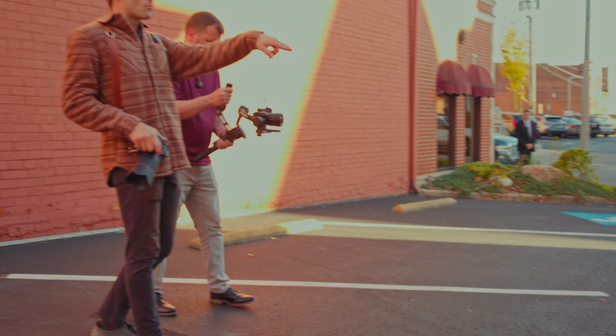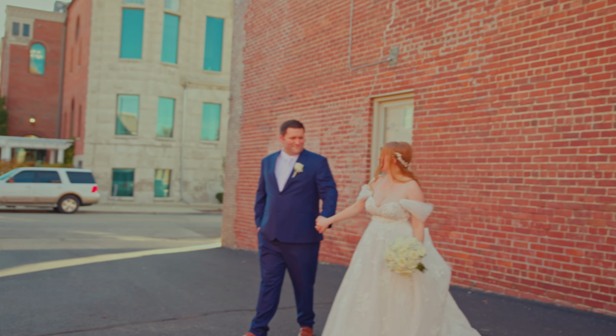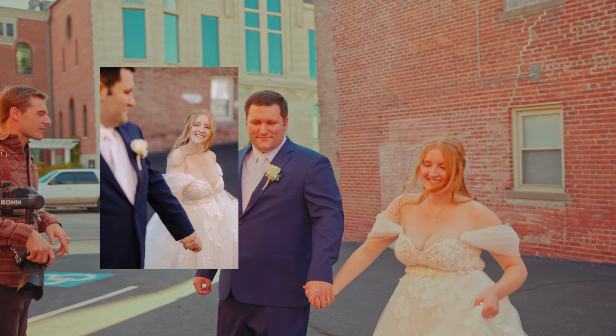Perfect. Holding hands and walking towards me. Just looking at each other and having a good time. So 3, 2, 1, go and go for it. Love it. Perfect. So good.